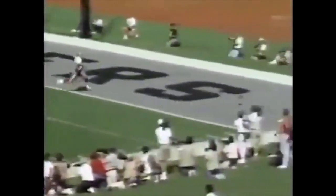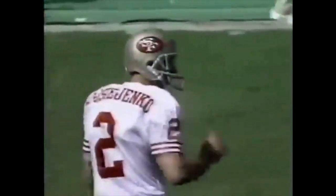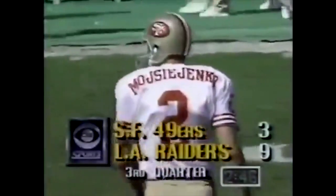Sydney back to punt. Tim Brown standing at about the 12. Line drive over the head of Tim Brown. Into the end zone. They'll bring it back to the 20. 47-yard punt. The Raiders lead at 9-3.